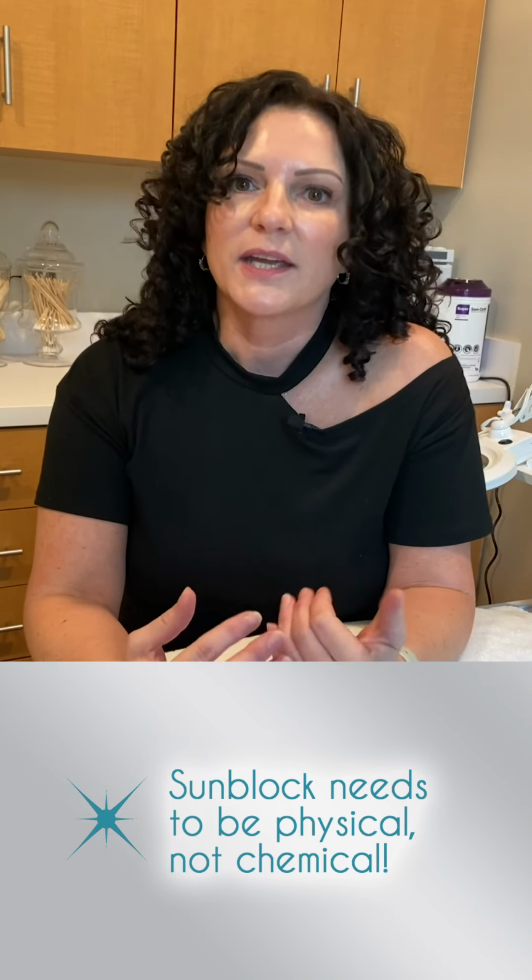I can't stress this enough. We live in Florida. There are other areas in the Sun Belt that you also are going to have this problem because heat also stimulates melanocytes, which produce melanin in your skin. So with that said, you want a physical sunblock. Melasma patients should never be wearing chemical sunblocks. It should always be a physical. I know you guys have heard me say this ad nauseam, but it is the truth.